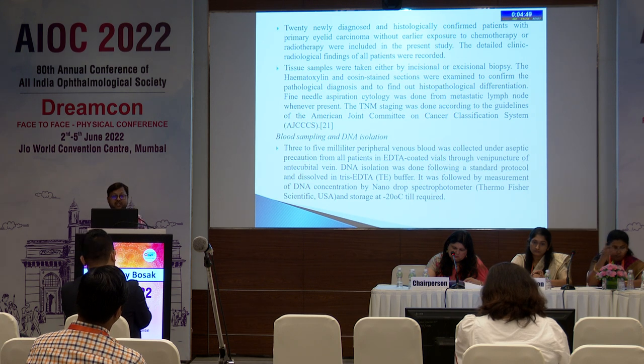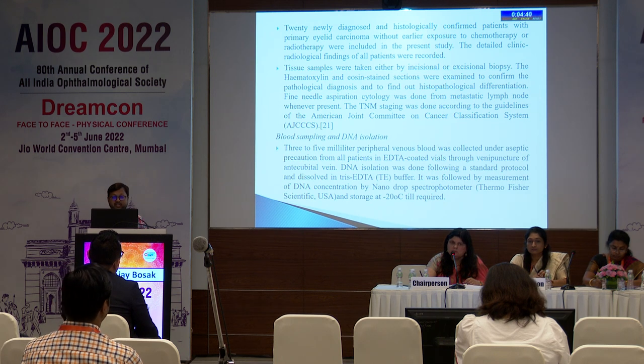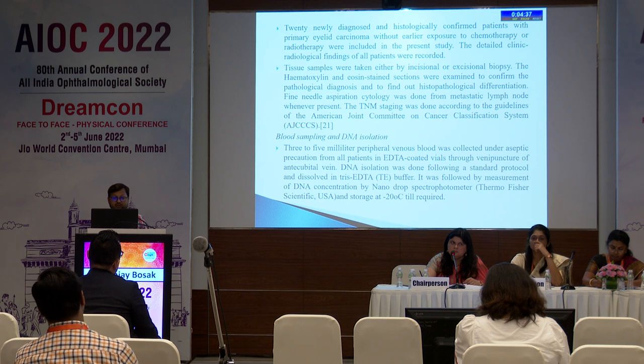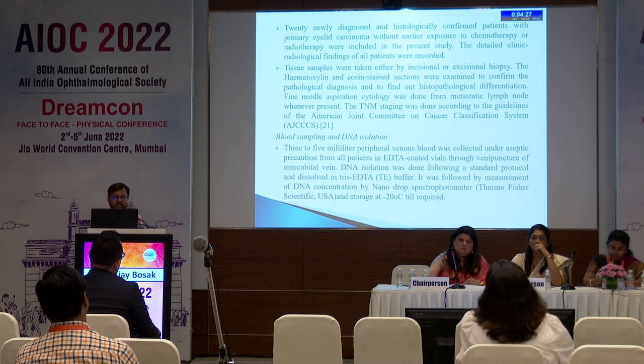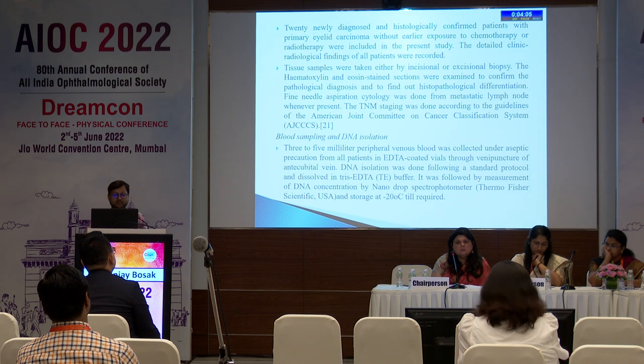20 newly diagnosed and histologically confirmed patients with primary eyelid carcinoma, without earlier exposure to chemotherapy or radiotherapy, were included in the present study. The detailed clinico-radiological findings of all patients were recorded. These samples were taken either by incisional or excisional biopsy. The hematoxylin and eosin stained sections were examined to confirm the pathological diagnosis and to find out histopathological differentiation. FNAC was done from metastatic lymph nodes whenever present. The TNM staging was done according to the guidelines of AJCC.